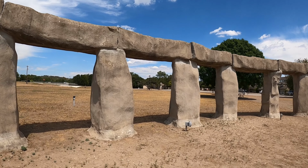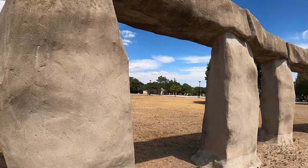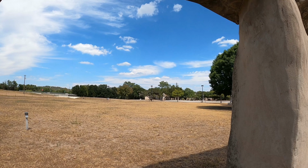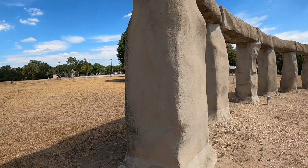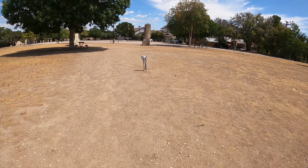And there's another, the other head is over there. So there's two Easter Island heads. That one, and then the one that's over by the truck. Yeah, it's quite interesting.